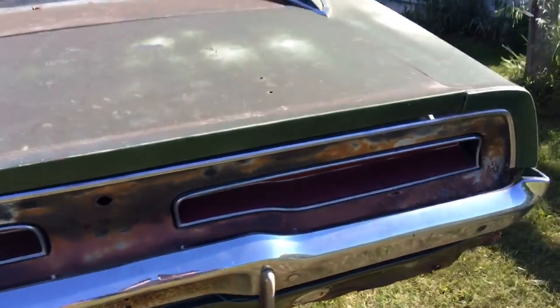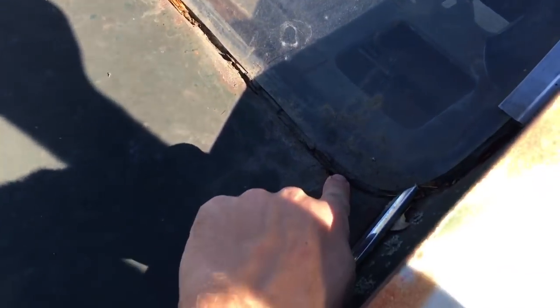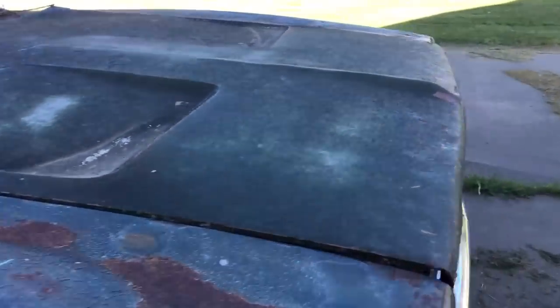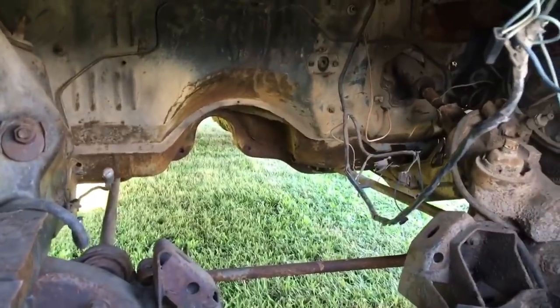So, back window doesn't look terrible. Of course, I haven't really dug into it. I see a little bit of hole right there, but that's not too bad. Yeah, so it's gonna need some work and a bunch of pennies.